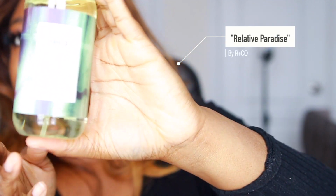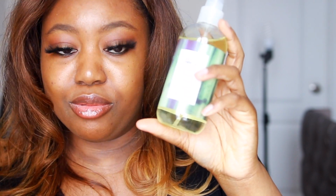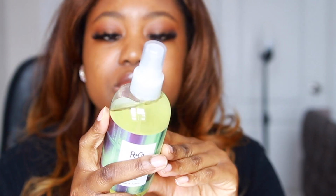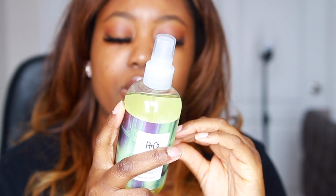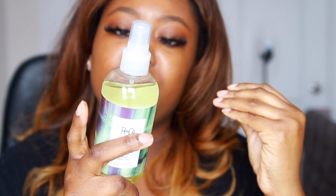So since I loved this body spray from R & Co, I decided to try Relative Paradise. And this is what the bottle looks like. Sometimes my Japanese comes out with bottle. This bottle is 241 ml, 8.5 fluid ounces. This smells more woodsy to me. I'm not going to spray it on myself because at this point I'm wearing way too much. But it has hints of floral. Again, I'm not really into floral scents, but this one I can tolerate because it has a hint of woodsy scent in it that tones down the fresh cut flower scent.